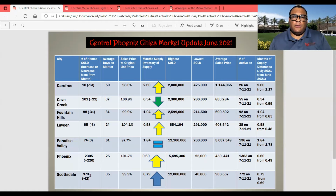Scottsdale, 973 homes sold, 42 less than the previous month. So the previous month, 1,015 were sold, 99.9 sales price to list price ratio, very strong for a luxury market, at 99.9%. Highest sold was $12 million, within 100,000 of the one in PV that sold. Lowest was $40,000. The average sales price in Scottsdale was $936,567, and the inventory went from 0.69 to 0.79.